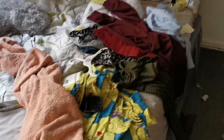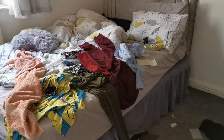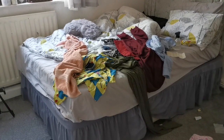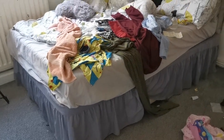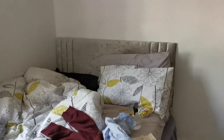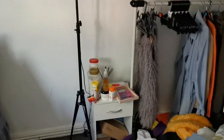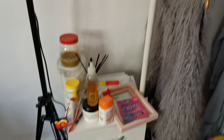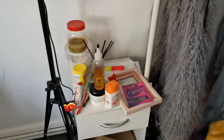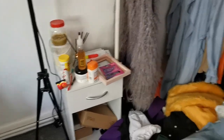My bed is a disaster. I didn't make the bed because I have to change the bedding anyway. So I was just like, let me do it later. But this is what we're working with. Not good, as you can see. And then there's this little bedside table that's turned into I don't know what. There's just bare hair oils on there. I need to fix that.